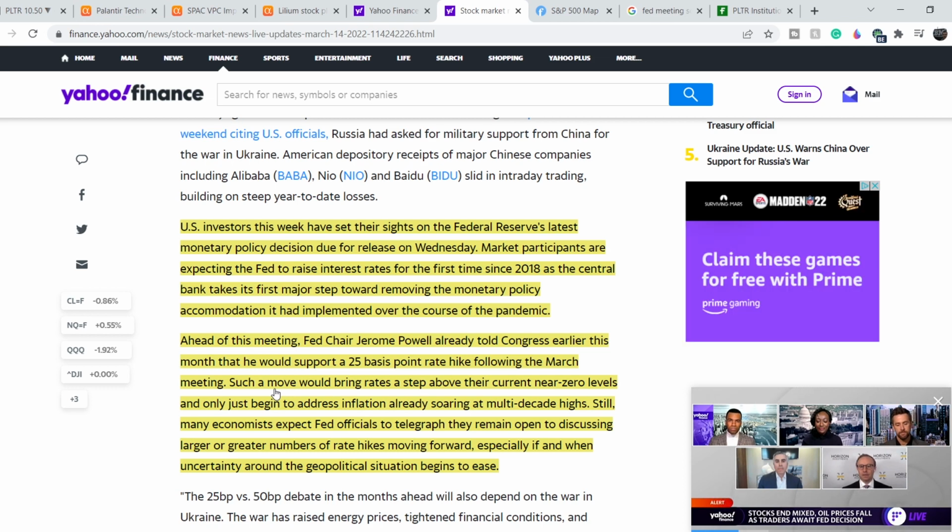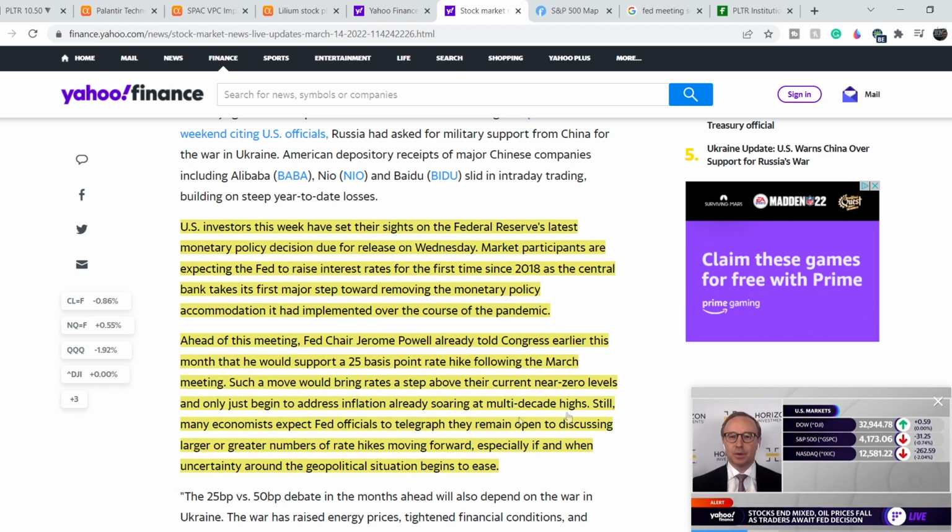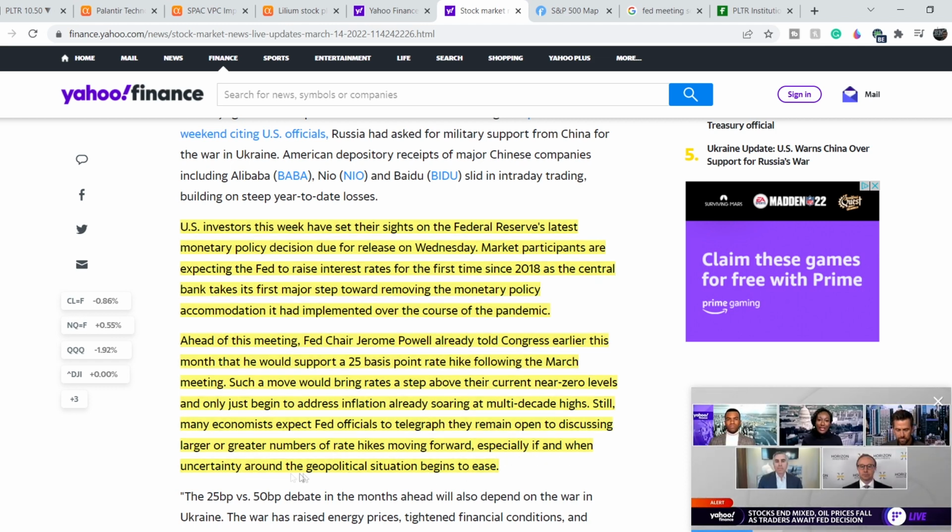Such a move would bring rates a step above their current near-zero levels and only just begin to address inflation already soaring at multi-decade highs. Still, many economists expect Fed officials to telegraph they remain open to discussing larger or greater numbers of rate hikes moving forward, especially if and when uncertainty around the geopolitical situation begins to ease.